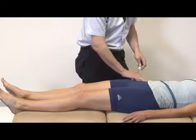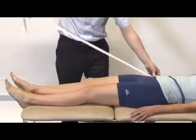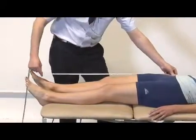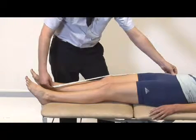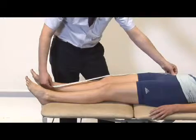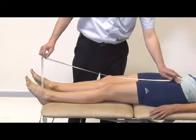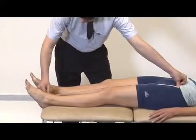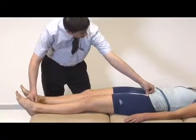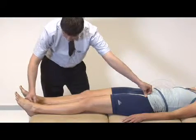So I'm just going to measure your leg lengths now. Take measure there. Again, looking at her face to make sure I'm not hurting her. So measuring to the medial malleolus, and her true leg length appears to be 92 centimetres on the right. Looking at her face again, and she doesn't appear to be in any pain. Measuring it on the left side, and again medial malleolus is at 92 centimetres. So she does not appear to have a leg length discrepancy.